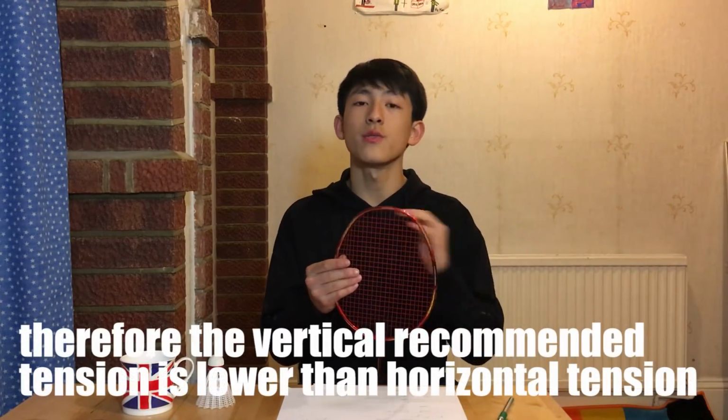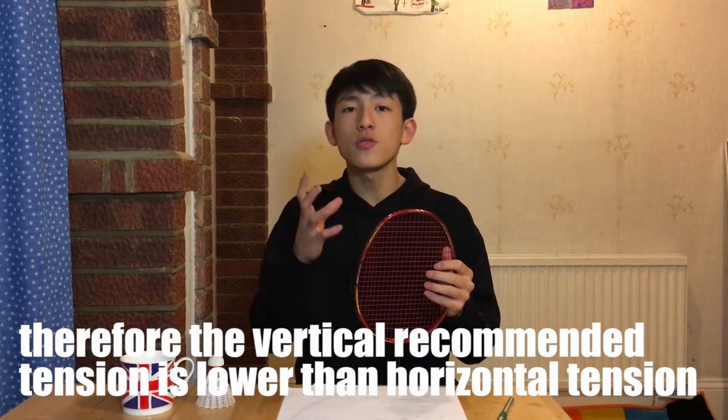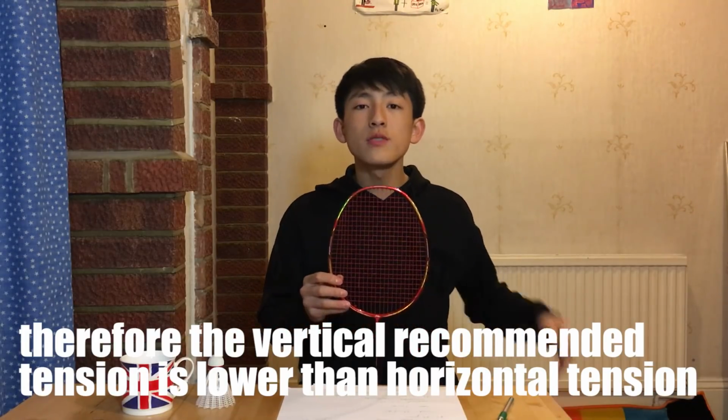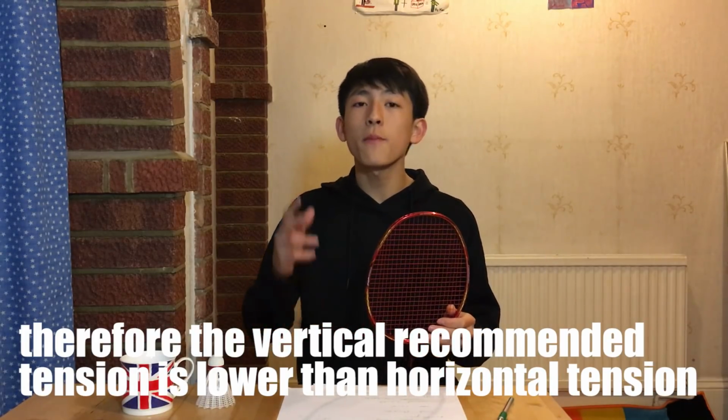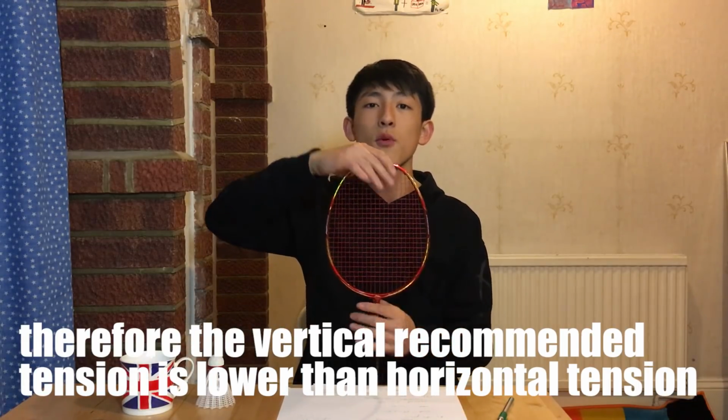You guys might be wondering, how come people want to string their vertical and horizontal strings differently? Well, the answer lies in the fact that this racket is built for singles, because Chen is a singles player. People who play singles tend to string their racket with a slightly lower vertical tension than the horizontal. This makes the racket frame warp slightly into a more egg shape, and it's more suited for singles for some reason. For more doubles-oriented play and rackets, people string with a higher vertical tension to make the frame slightly more egg-shaped.